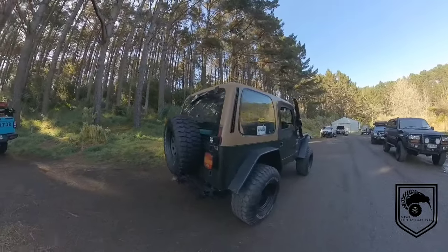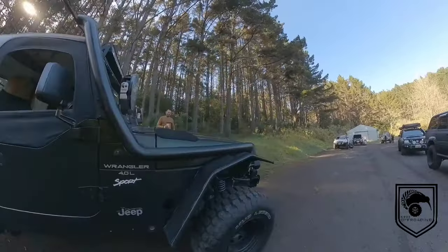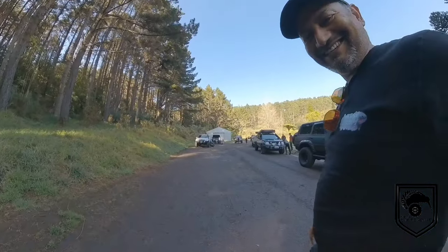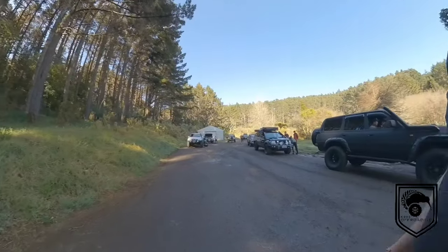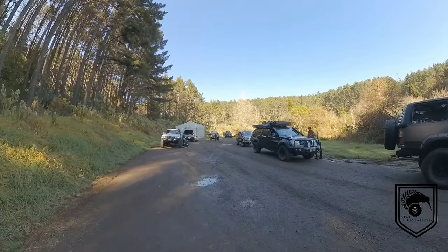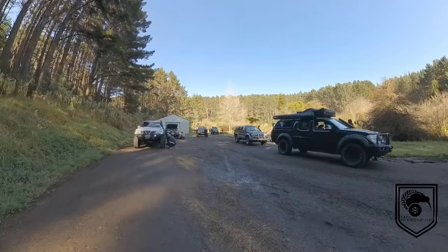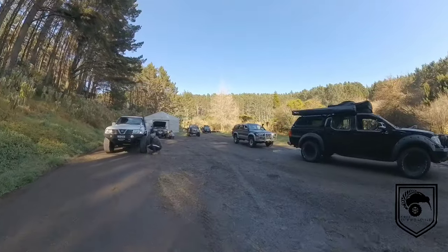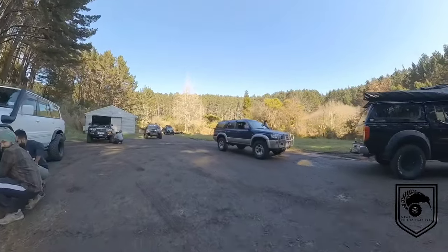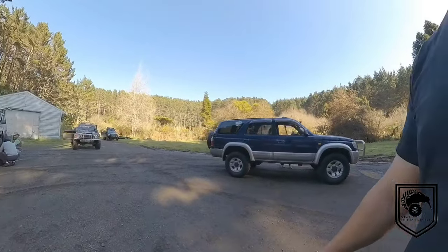Got a nice TJ that work at customs did some fender work on. How the fender's working good? Nah, he was lazy. Yes, sir. A big range of vehicles today.